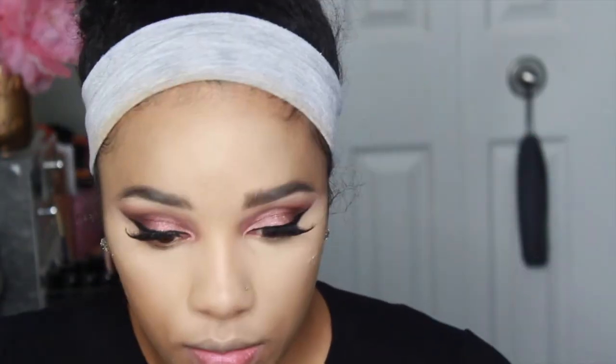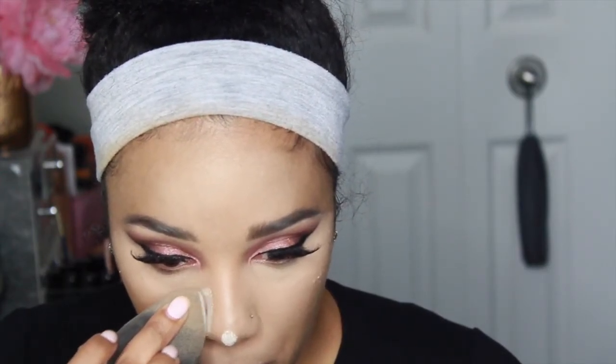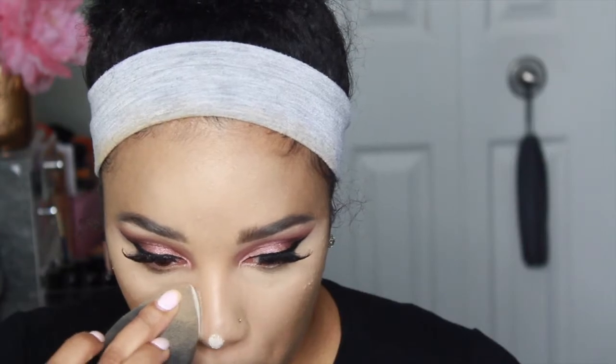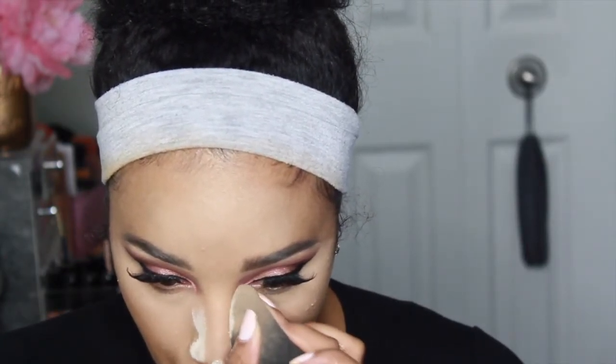But as you can see, this just covered up everything. So I'm going to set my face using the CoverFX translucent powder. And I'm going to lightly, not even lightly, I did everything heavy this day. I'm going to bake under my eyes and the center of my face. This is how I contour my nose. And maybe I'll have a video on how I do all of that. But now I'm going to go ahead and dust all that off.